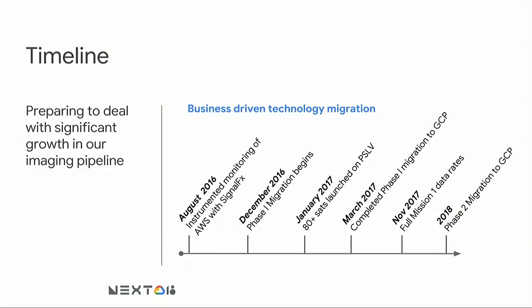So, a timeline. I realized we already have one inconsistency in our slides. We talked about integrating with SignalFx in 2016, and you said 2017, but we've had SignalFx embedded in our infrastructure very early. And the big thing for us is really this marking point of launching our 80 satellites, our first production set of satellites, in January of 2017.